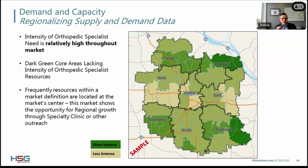And this is an example of what happens when we regionalize something like orthopedic needs. So continuing our theme of just looking at orthopedics, this is a market that we worked with and of course blinded all the data. But when we start looking at orthopedics across this market, what we saw was reasonable outmigration from this particular service area. So a lot of in-market need.